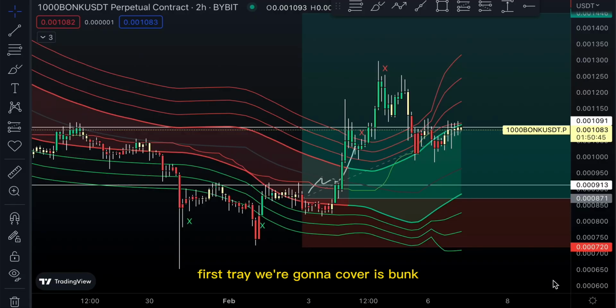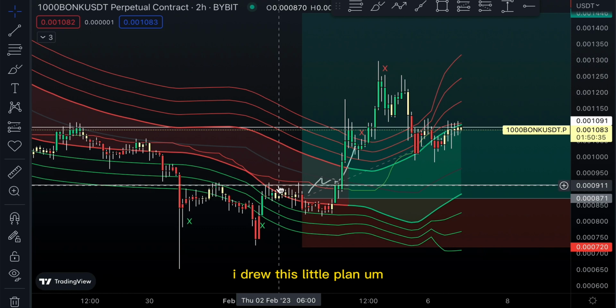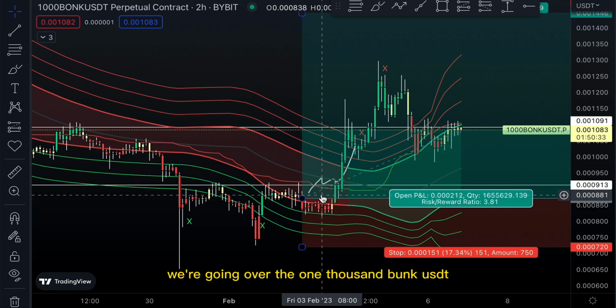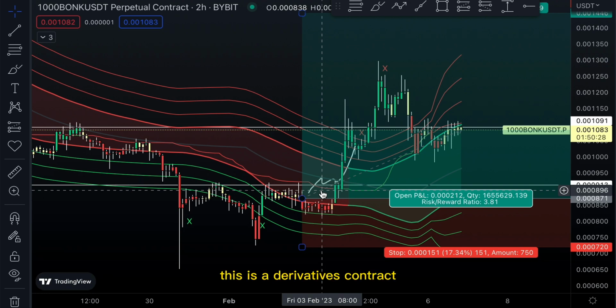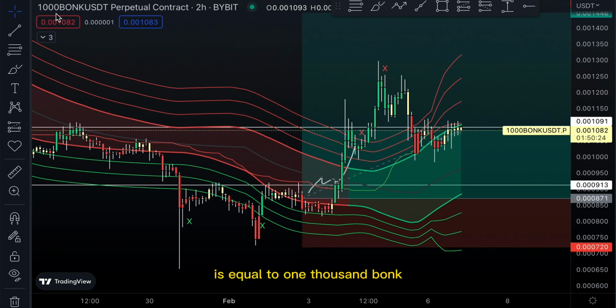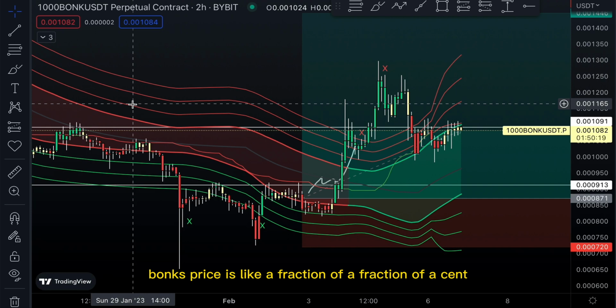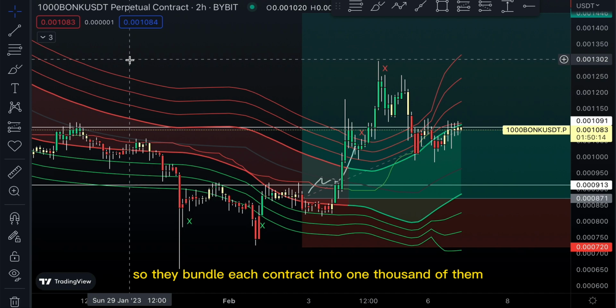First trade we're going to cover is Bonk. I know in the Telegram I posted, I think last Thursday or Friday, right around when we were here, I drew this little plan that I wanted us to go over. Now this chart, we're going over the 1,000 Bonk USDT. This is on Bybit. This is the derivatives contract. So each one of these, when you buy it, is equal to 1,000 Bonk. And that's just because Bonk's price is like a fraction of a cent. So they bundle each contract into 1,000 of them.